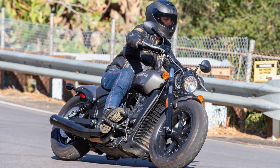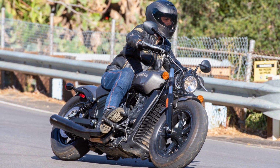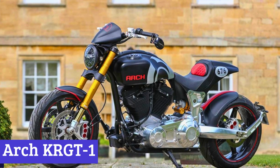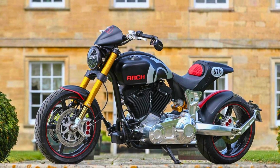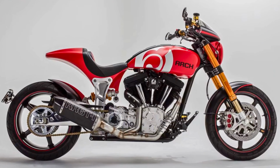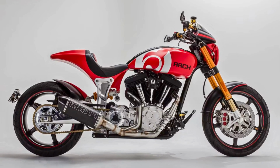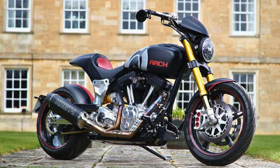So whether you're tearing up the open road or just cruising through town, the Indian Scout Bobber 60 is your ticket to two-wheeled stardom. Number 6. Arch K GT1. The Arch K GT1 is like that cool friend who's got it all. A blend of long-distance comfort and impressive torque, with a dash of agile handling. Its power comes from an Arch S and 124 SI V-twin engine, which means it's equally at ease cruising highways or carving through canyon roads.